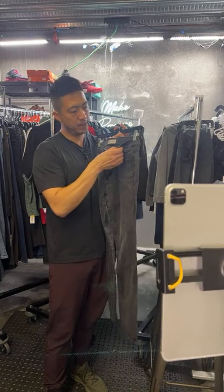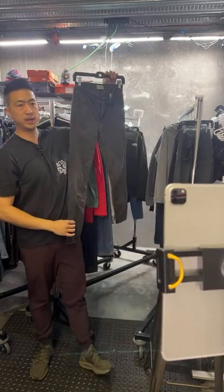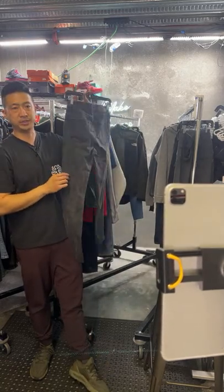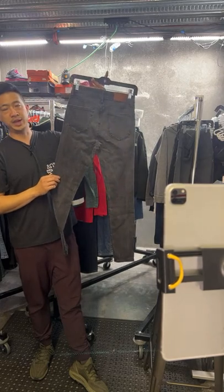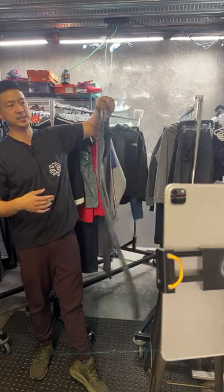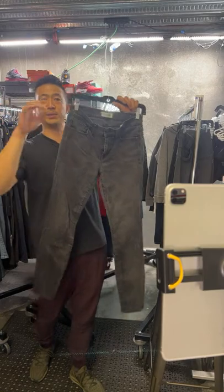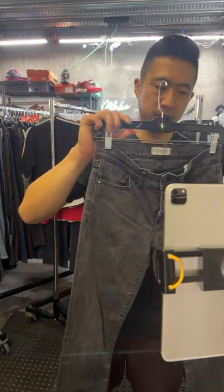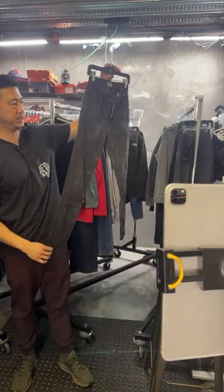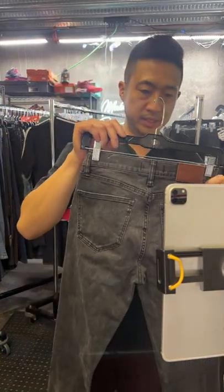Madewell, this is the skinny, size 28, light charcoal color. You'd have to love your job. So those of you that are resellers, do you love your job? Do you hate your job? Are you reselling because you have no other choice? Are you reselling because you love it? You don't want to work for somebody else? You want the flexible schedule? Love reselling? Madewell, going for $7 right now. Here's the tag. This is where I built my business, Madewell.